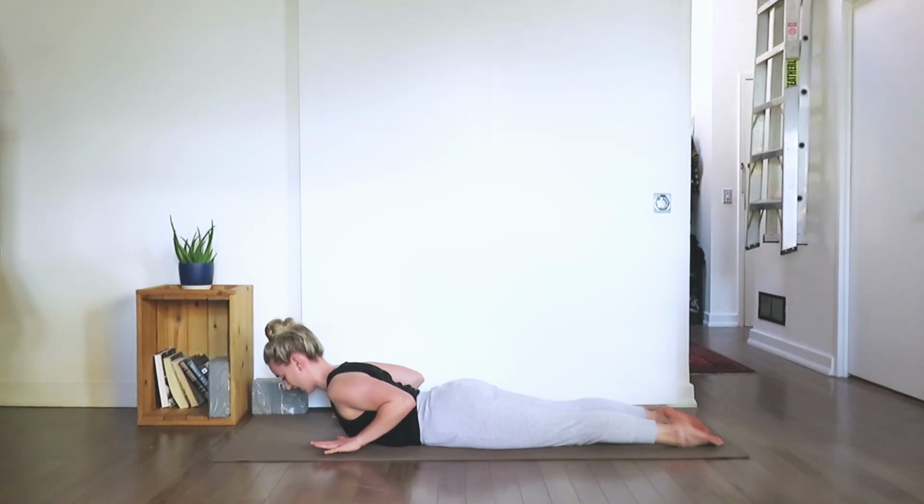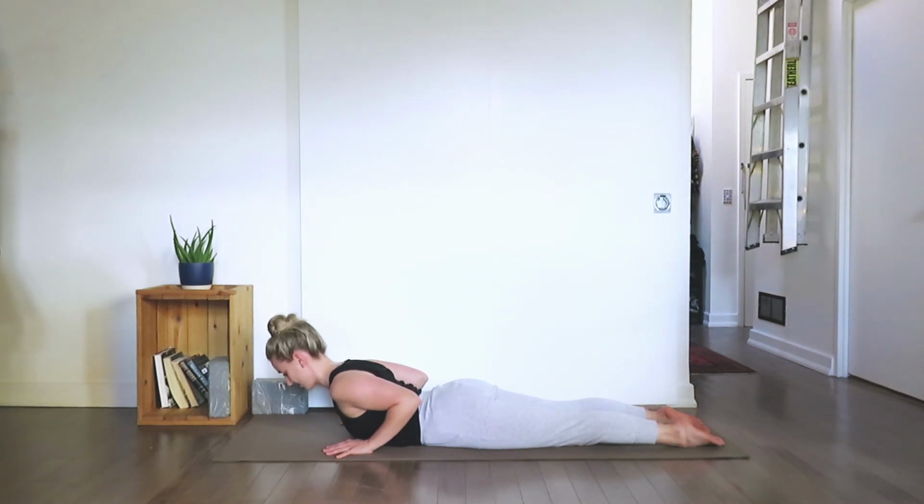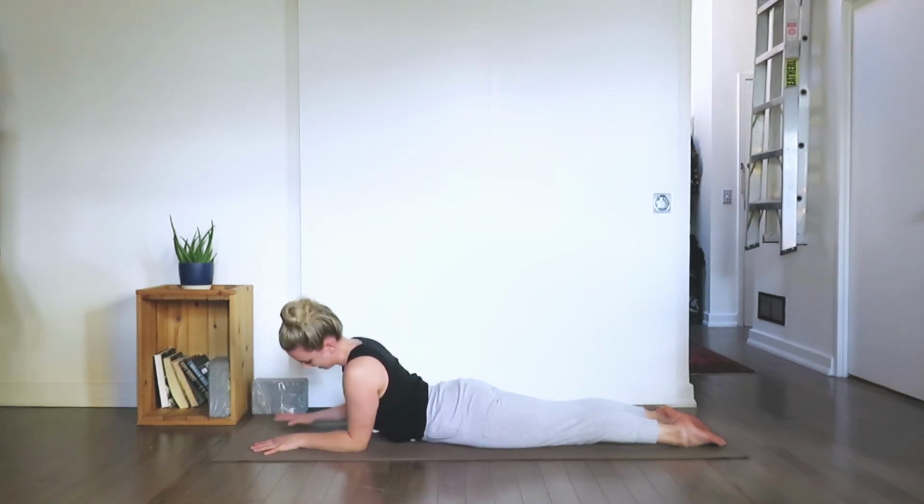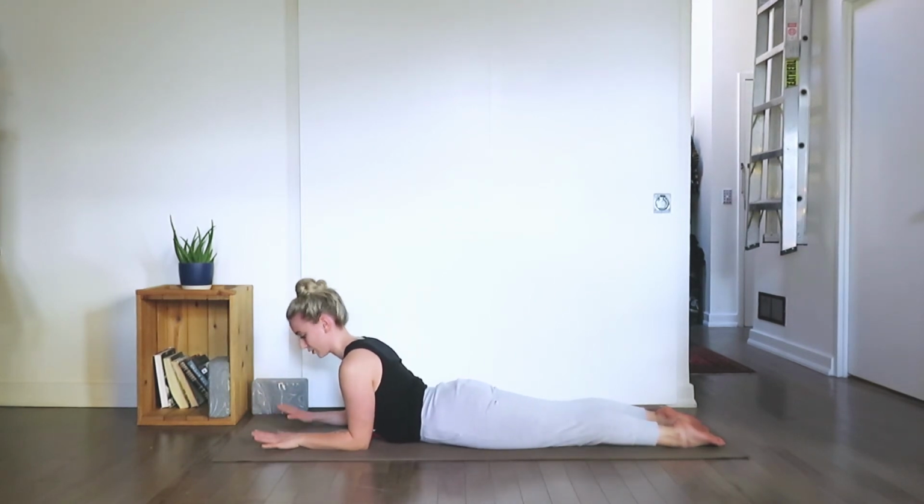Draw the navel in, core is engaged, back of the neck nice and long. Take 3 breaths. Exhale, release the chest and the forehead onto the floor. Now ground the forearms onto the mat. Elbows are stacked underneath the shoulders, grounding the palms onto the floor. Once again, feeling the tops of the feet and the front of the pelvis rooting onto your mat.